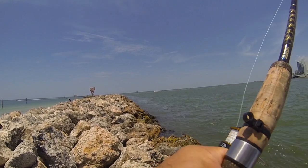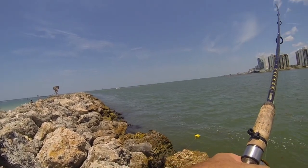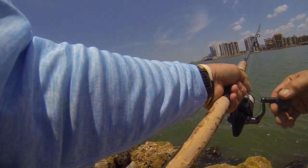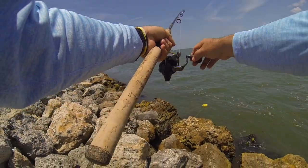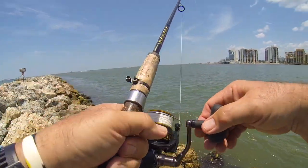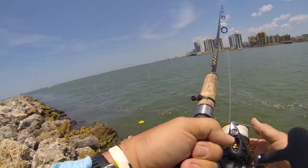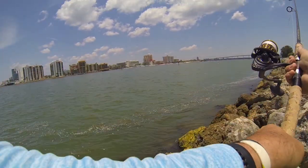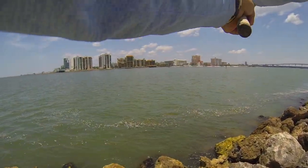Okay, I'm going to get him away from the rocks there and see if I can see. A good thing of having the rod all the way out there is that you can pull him along and away in front of the rocks. So I'm going to cast him out a little bit forward.